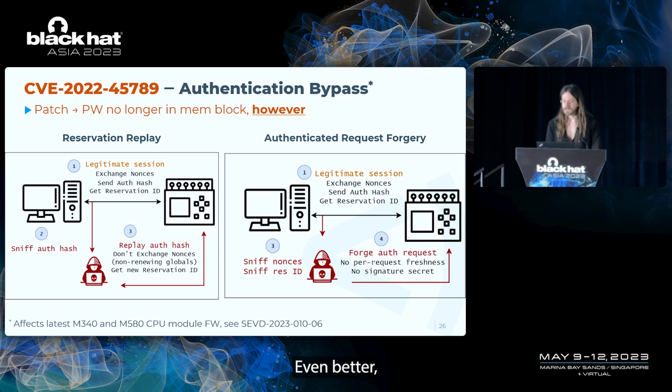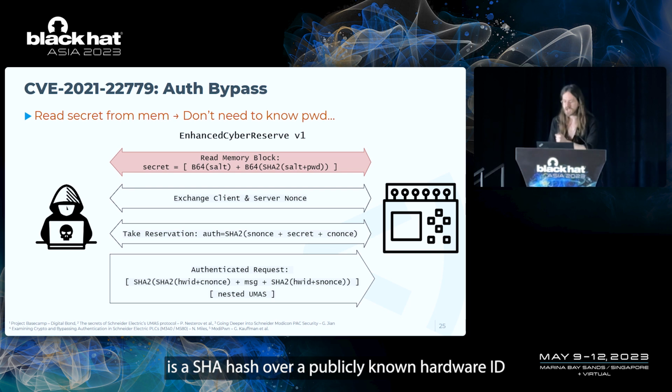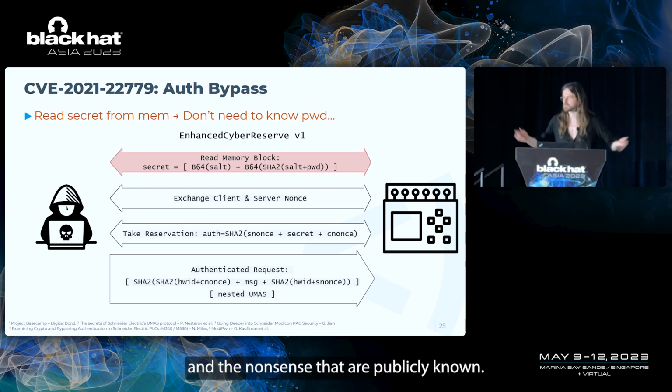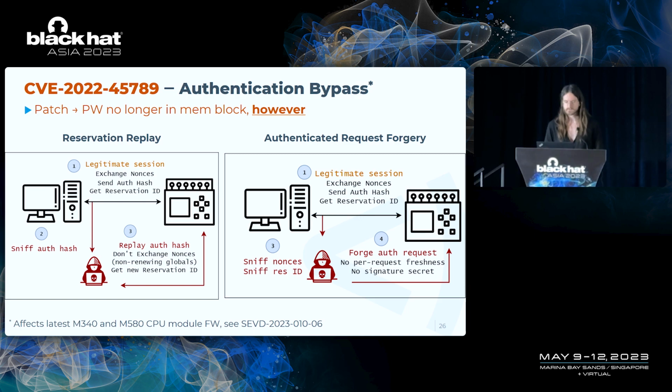Even better, if I sniff a legitimate session, I can sniff the nonces and the reservation ID and then forge the authentication request. Because as you can see in the previous slide, there's no freshness. The only signing that happens in the authenticated request is a SHA hash over a publicly known hardware ID and the nonces that are publicly known. So there's no actual signing going on there, and I can forge these requests after sniffing.